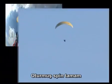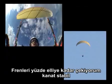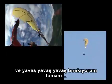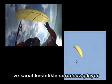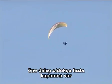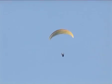Developed spin. I pull down at 50% of brake range, like that, the glider is stabilized and stop. Okay, and I release really slowly. And the glider is reopening absolutely without a problem. It's quite a big dive forward with collapse, but absolutely no problem with that.